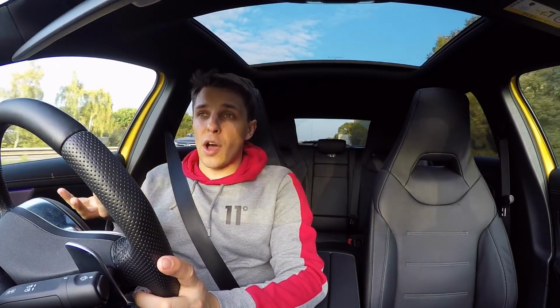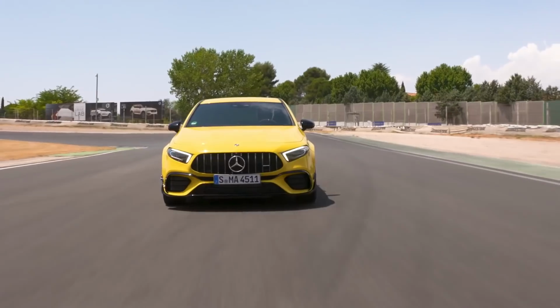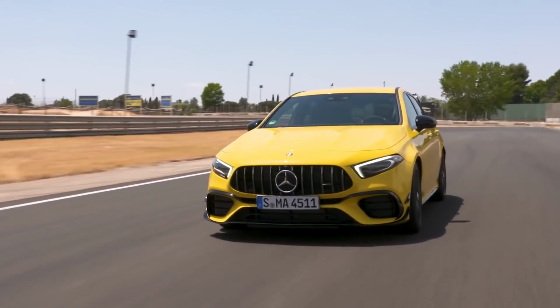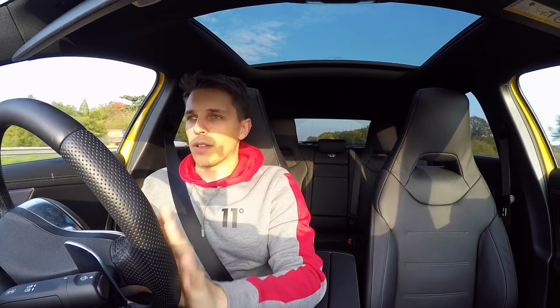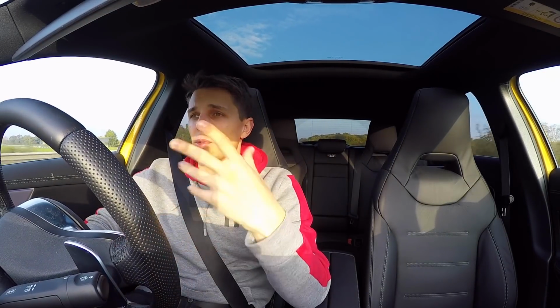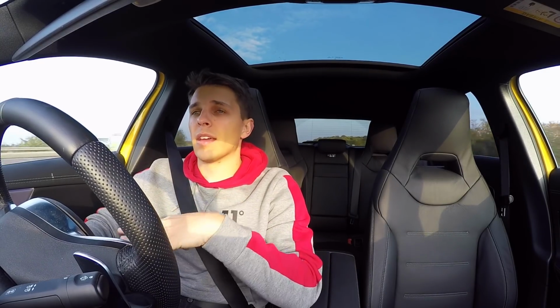Spec-wise, I'm going to go more stealth, and it's going to be mega. It's going to be a tuned up version of this, basically. I drove it in Spain. It was amazing to drive. Like I say, with all the different buttons that you have and 450 rough brake horsepower, it is awesome. And it will make this seem like a baby, to be honest.